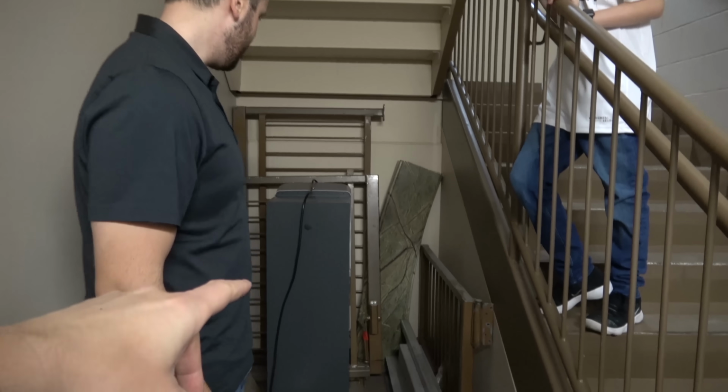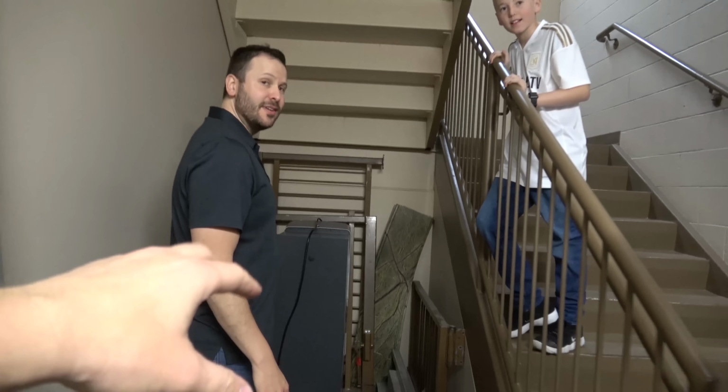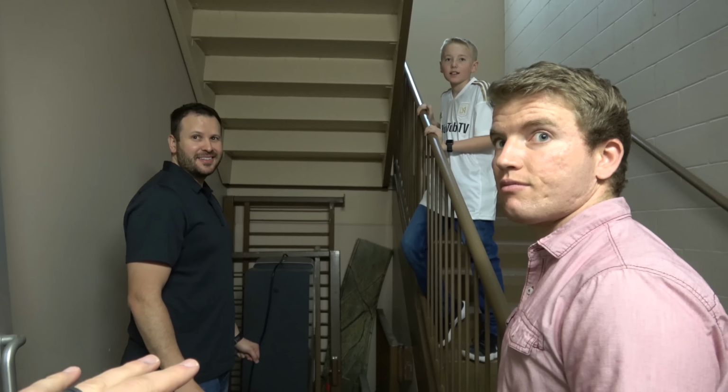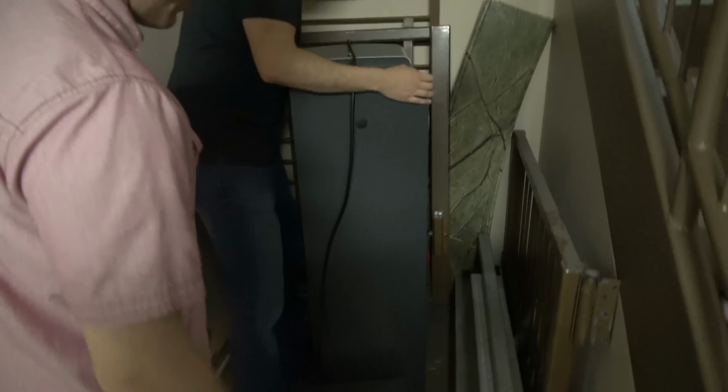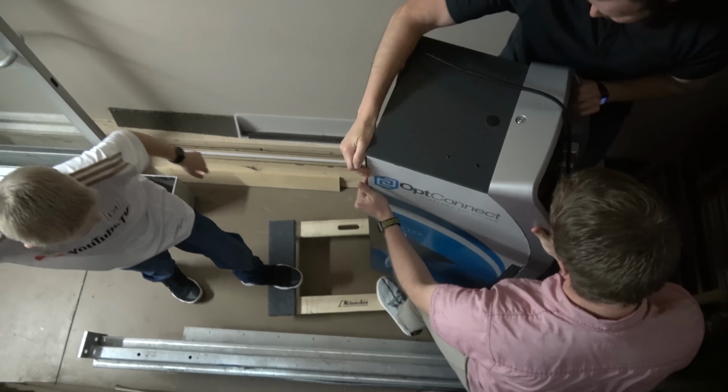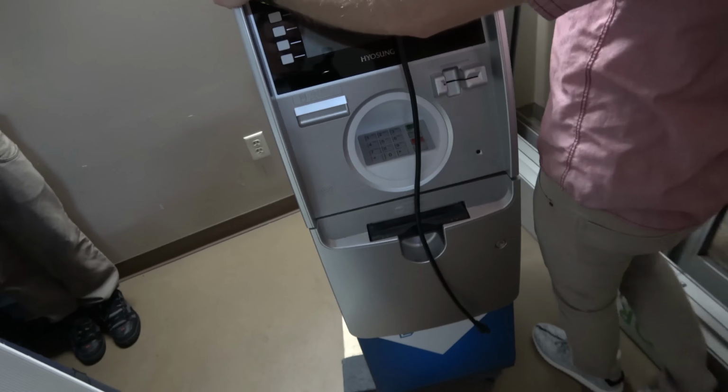We've been seeing this ATM here forever, and I've always wanted to see what's inside of an ATM. I don't think it's anybody's. I mean, it's been here for like a year. I guess. Check this thing out. Okay, flip it up. Let's see what this thing looks like. Look, it's even open already.